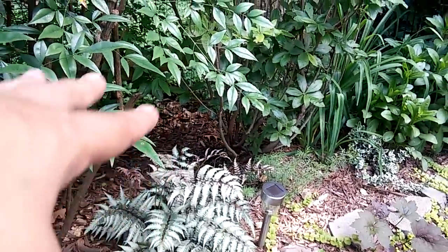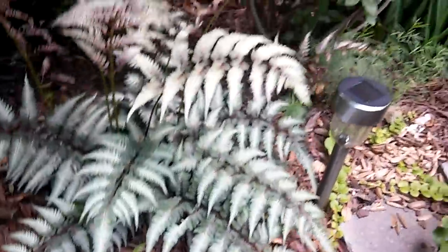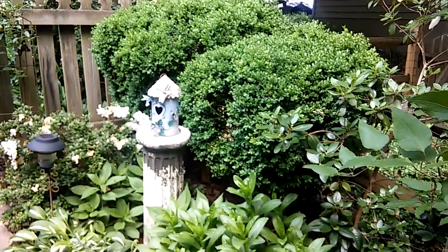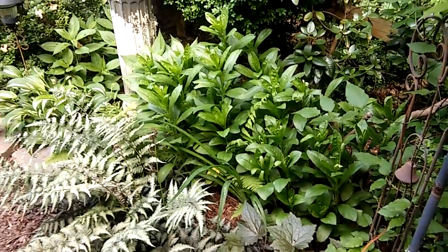I love this. It's a Japanese fern. Yeah, isn't that gorgeous? Look how beautiful that is. That's not poison ivy, is it? And look at the poison ivy she's growing. It's beautiful. Don't get her upset. She'll have something special waiting for you.